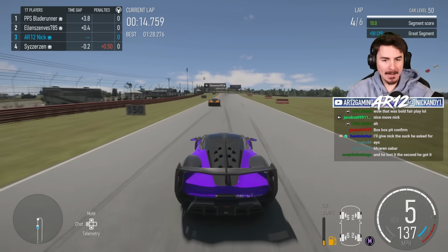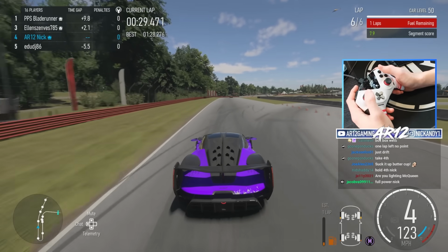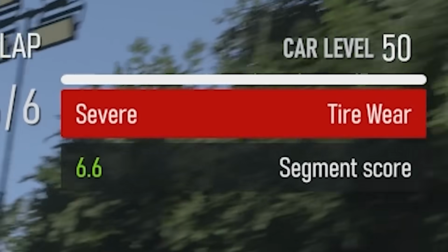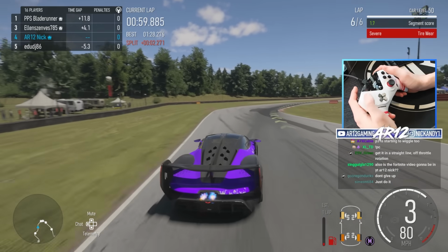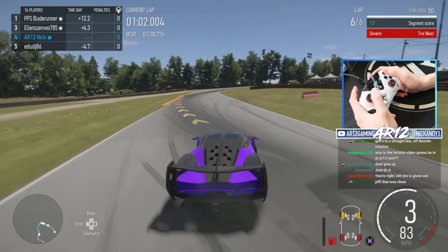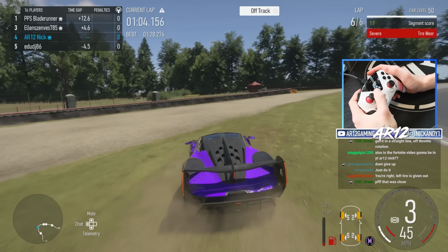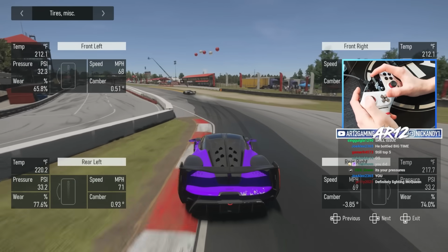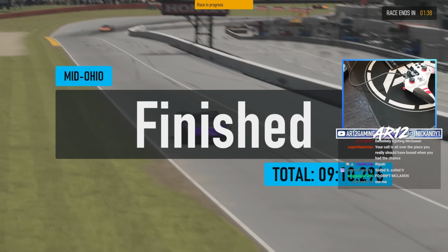Shit. Bono, my tires. 1 lap of fuel remaining. Everything is gone. I think if I would have gone for hard compound tires, I might have been able to catch 3rd and overtake him. No, my tire wear is 74%.